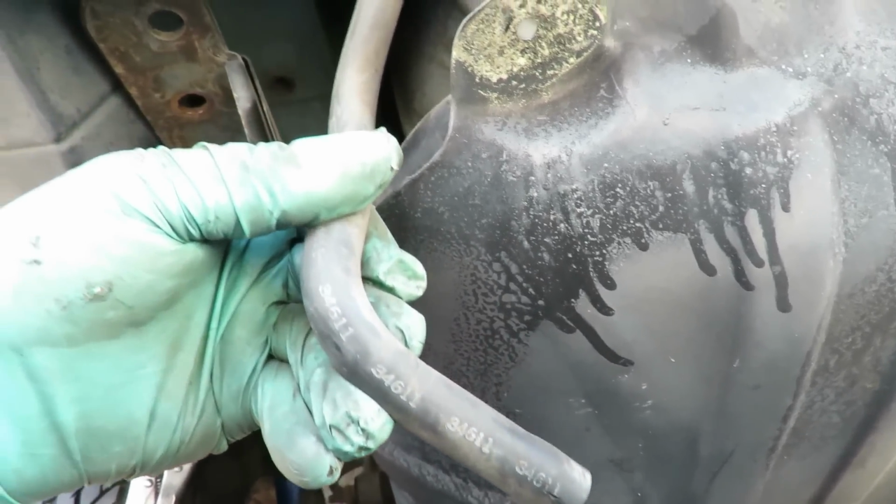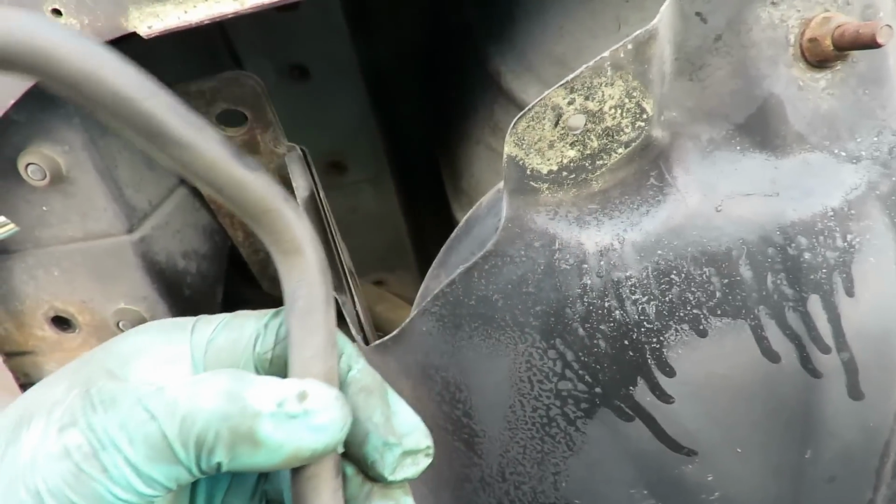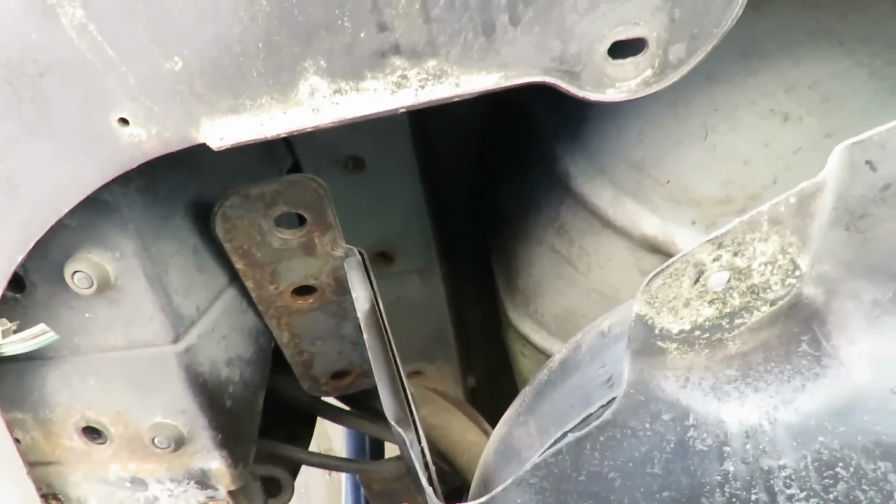So it looks like about a 3/8. Let's get some new hose and put it in its place.